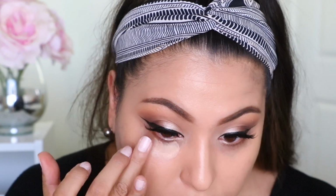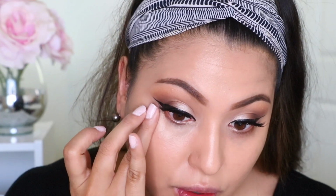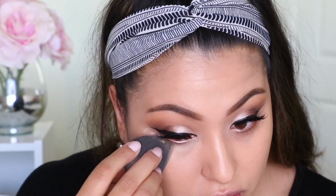Okay, so now we're gonna go on to the Bye Bye Under Eye Pot. This is in the shade medium. It looks like a light medium, but let's see. Right there. I'm just gonna place this underneath my eye and start tapping underneath. I know Bye Bye Under Eye is super popular, but for some reason it just personally never worked out for me. It always creased, and I wouldn't even put a lot, I obviously tried it different ways. I'm gonna use a sponge to blend this out.